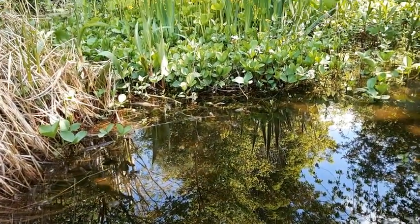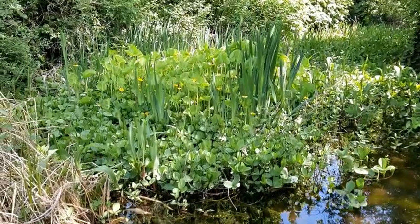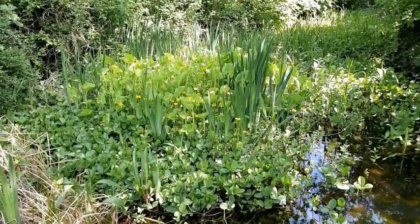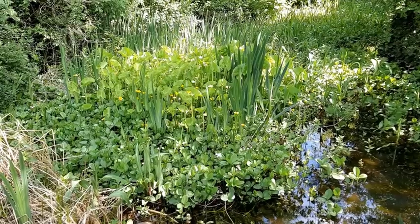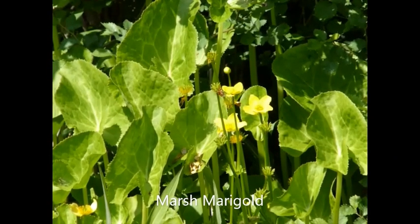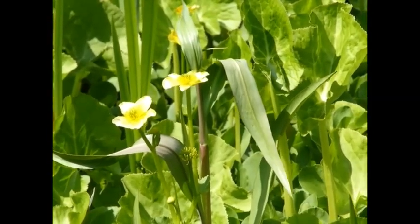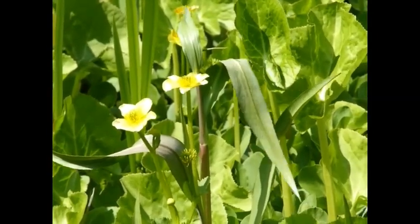The second plant we have in the pond is marsh marigold, a member of the buttercup family, probably one of the largest members. And the interesting thing about marsh marigold is that the yellow petals you can see aren't actually petals. They are the sepals which are showing that lovely yellow colour.